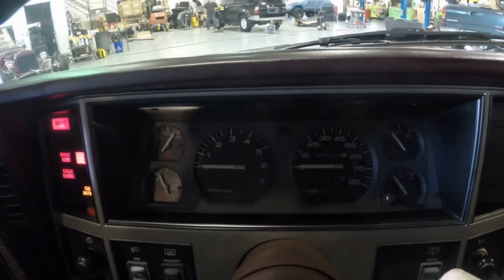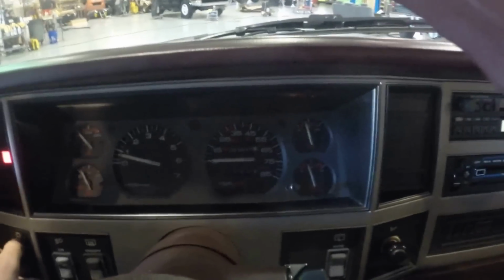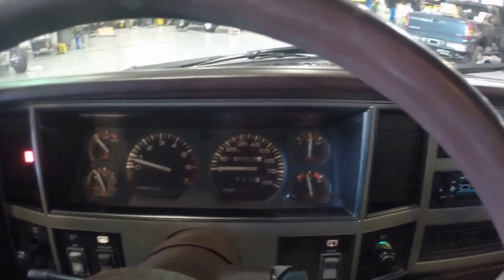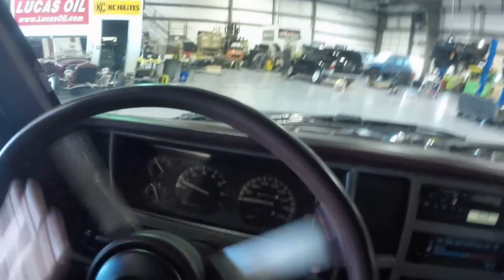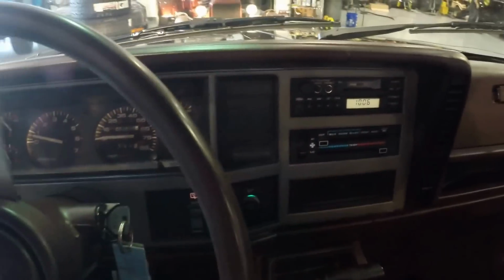Underneath of this vehicle has absolutely zero rust issues as well. Brand new headliner, and this thing is just truly an extremely rare find. If you're hearing any squeaking, that's just the tires on our epoxy floors.